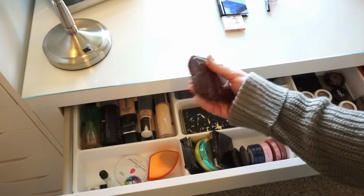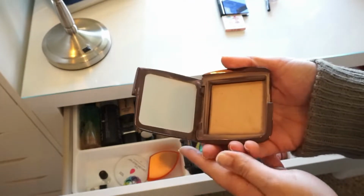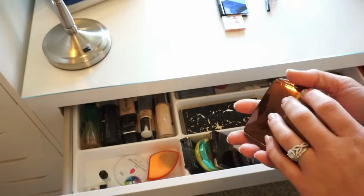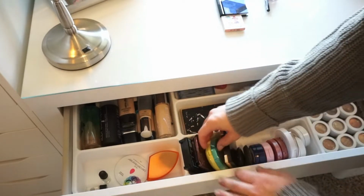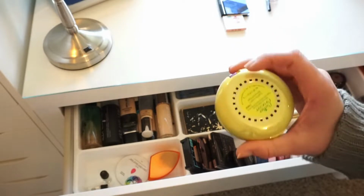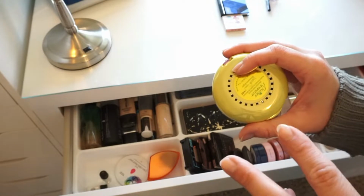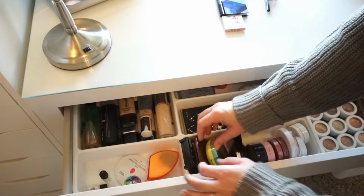So this never changes, the Hourglass Ambient Lighting Powder in Luminous Light. I just use this to kind of dust over my face after I set my foundation. It just adds a nice little luminous glow. My Butter Bronzer, this is the bronzer that I use year-round. However, this one is in light bronzer, and I put away the regular bronzer that I use when I am a more tan, deeper shade.